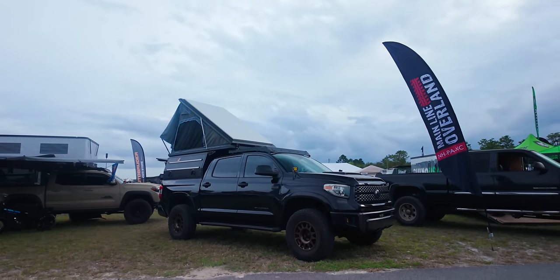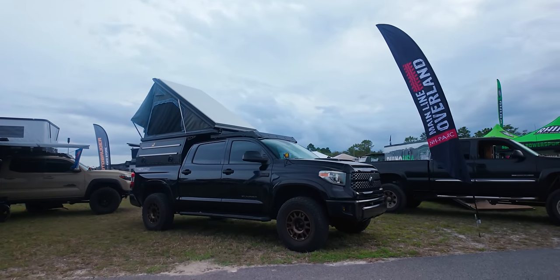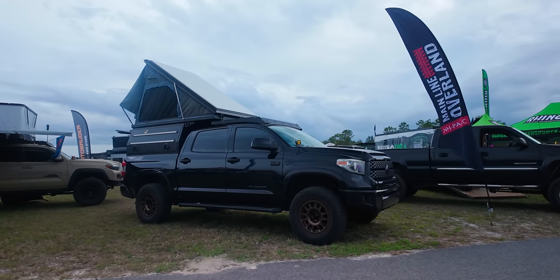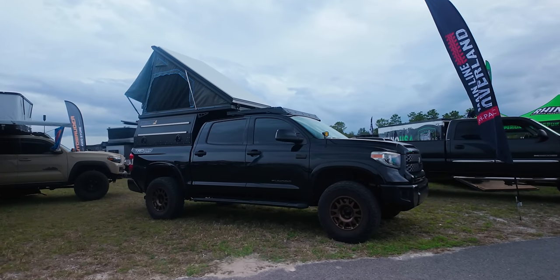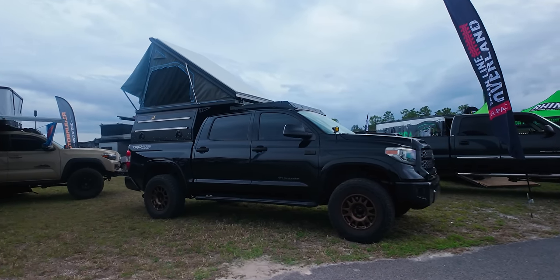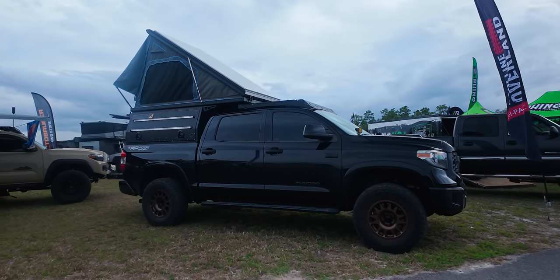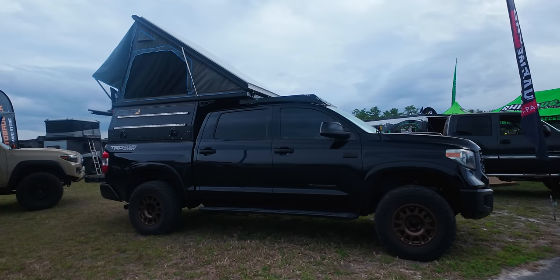This next camper most resembles the one that I have. I have a GoFast camper, and when I describe it to people, I like to say that it is the gateway drug to campers, and this one seems to kind of fit the same bill. It's the Dirt Box. Think of it basically like a truck shell with a rooftop tent, and it's an all-in-one where you can kind of push the bed out of the way and still stand up.